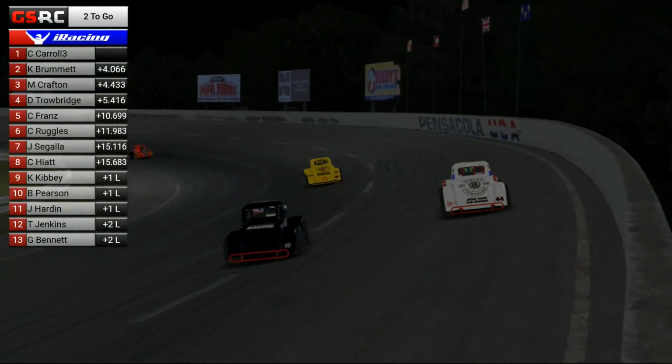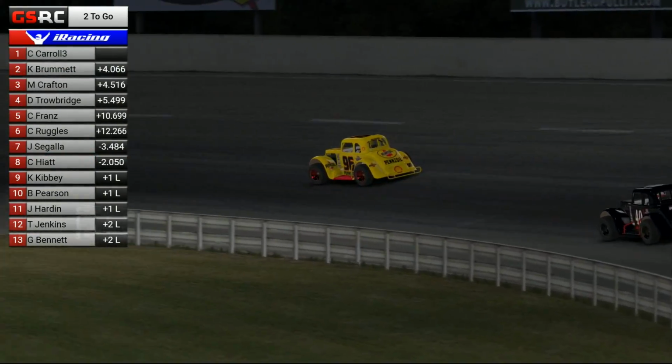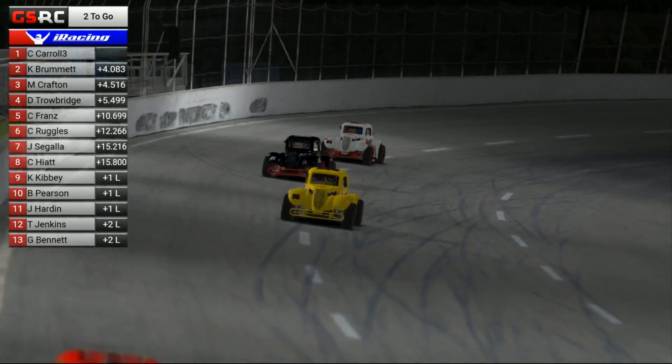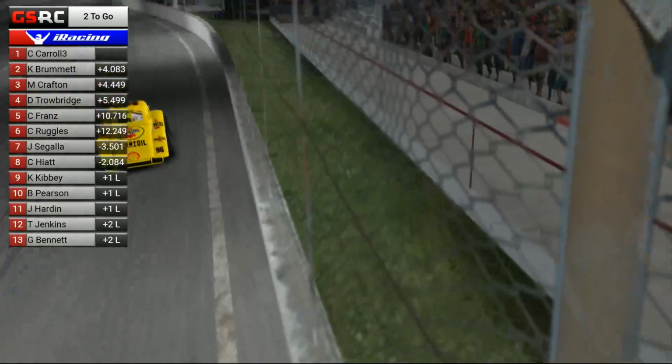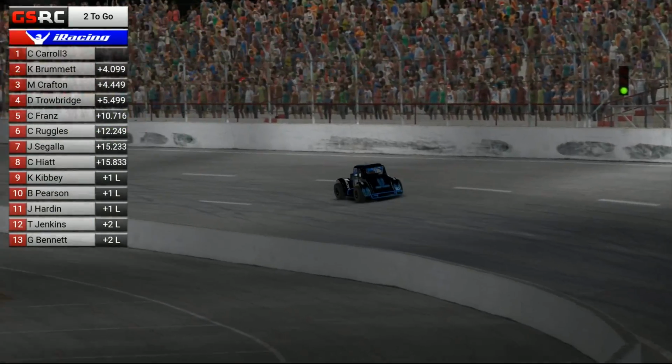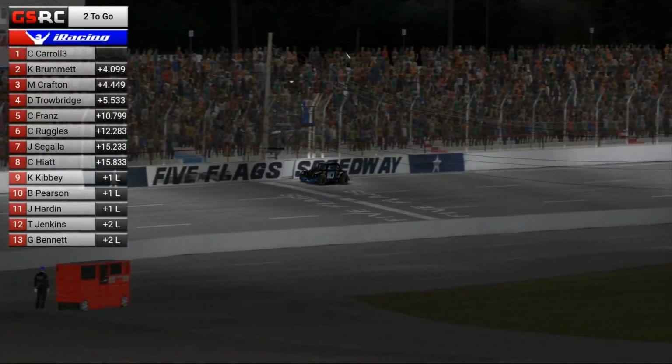Thank goodness for that. Jeffrey Harden, though, holds on, but he's going to lose a lot of time to Bruce Pearson. Wow. How did that not result in damage? Cameron Ruggles, very lucky there. We are closing in on the final laps here at Five Flag Speedway.